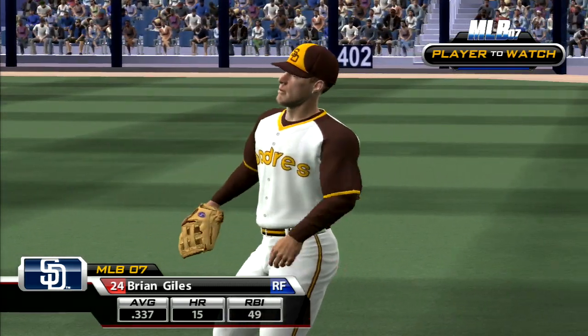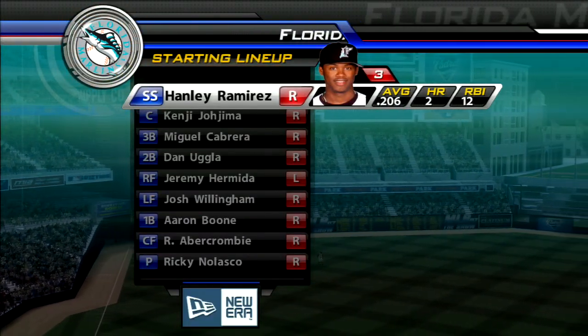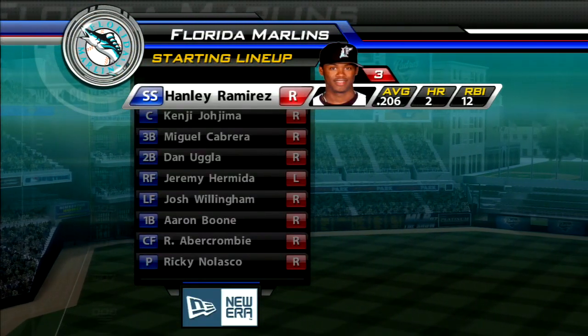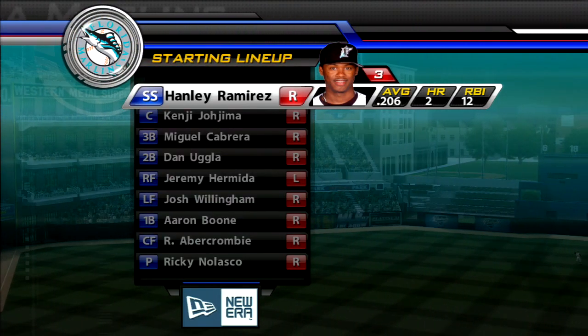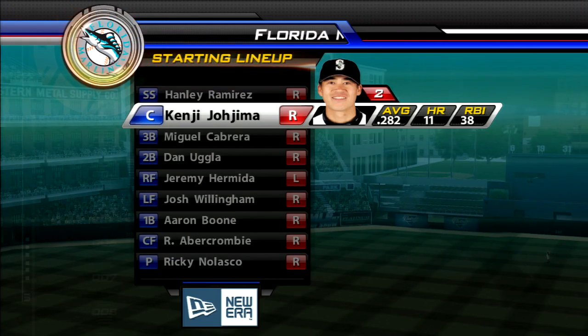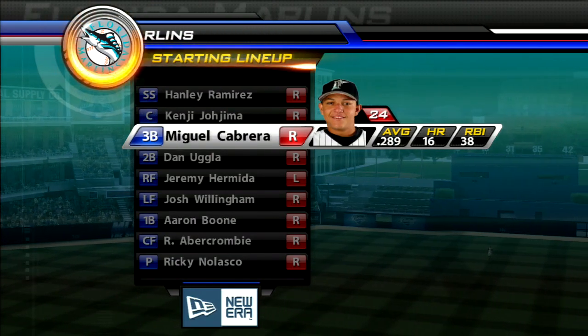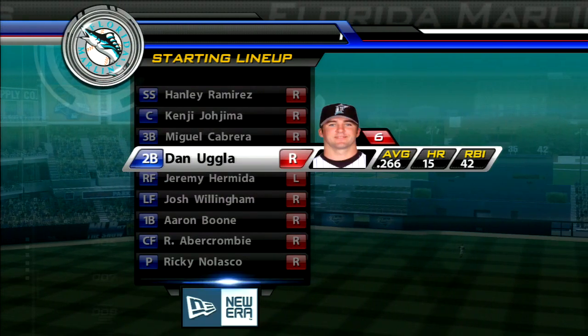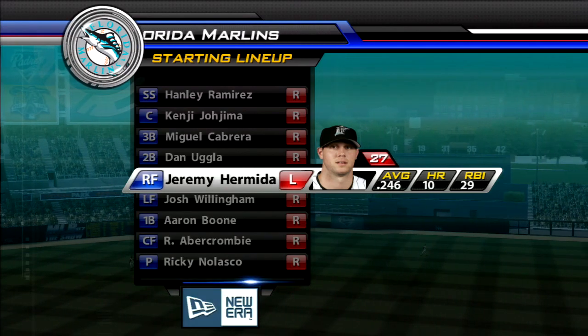All right, Dave and Hud will join us shortly, but let's get to our new era Caps starting lineup as the visiting Florida Marlins align like this. Hanley Ramirez will lead things off and be the shortstop. Then comes the Japanese import catcher Kenji Jojima. Batting third, Miguel Cabrera. He'll play third. Dan Uggla is the cleanup hitter. He'll play second. Jeremy Hermida follows him out in right.